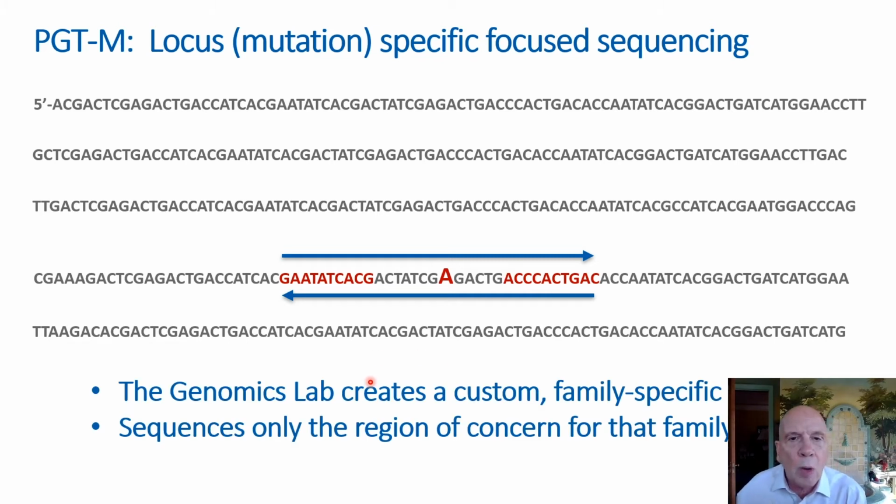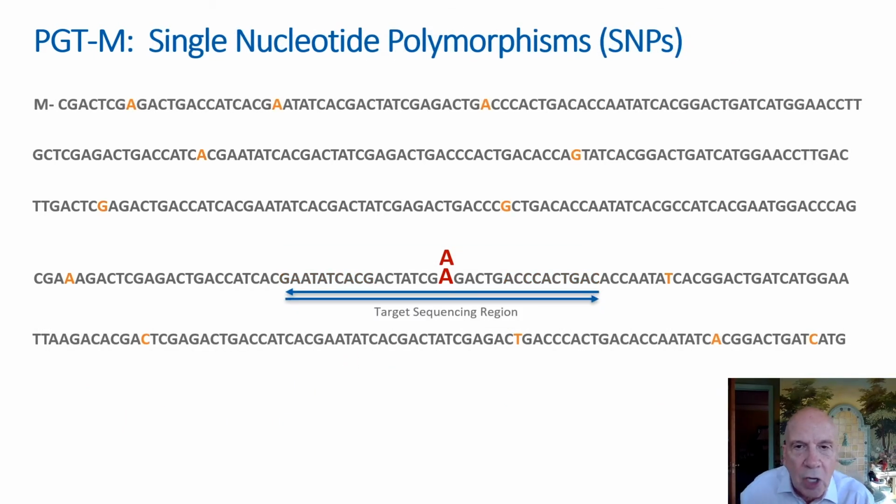And so what we do is the Genome Lab creates a custom family test that only looks at these particular regions. So this is our sequencing region, and now we can't forget that we've got the other parent. So let's say that this DNA running along here is mom's DNA, and this is the mutation that mom carries, this A. And every so often she's got a letter in her DNA that's different.